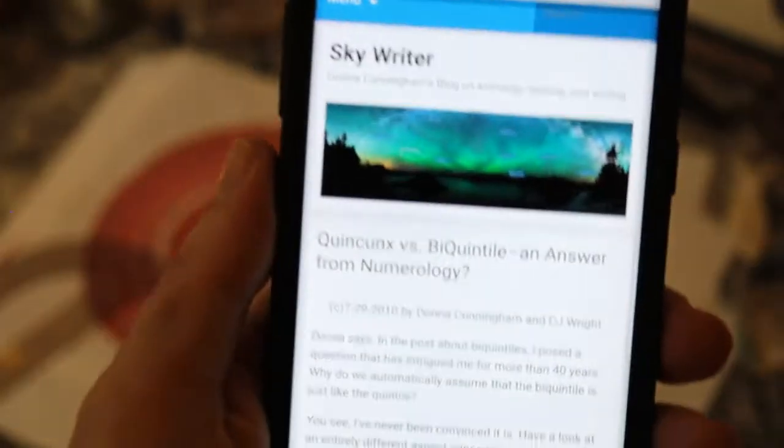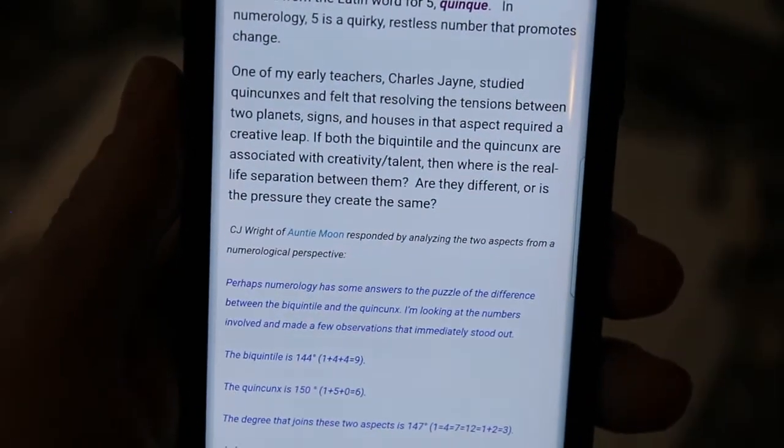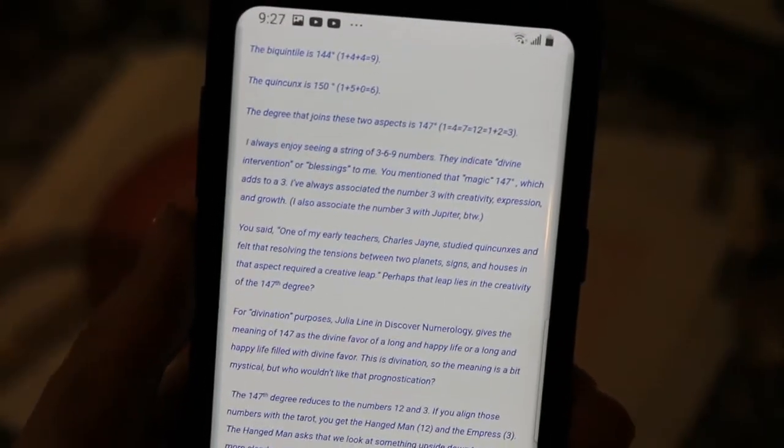Donna Cunningham also references her mentor, C.J. Wright. C.J. Wright wrote it with her, but she references Charles Jane. And Charles Jane, at this point of these articles, was using tropical. Okay. Starting over. Now, there is a conversation between them and I don't know if I'll get it sharp enough on here.